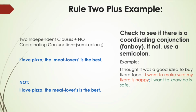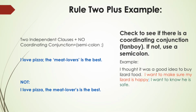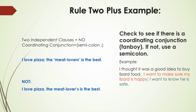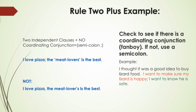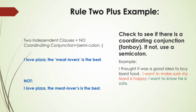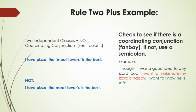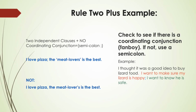So if you look at the top example on the left, in the blue, where it says I love pizza, semicolon, the meat lovers is the best. You could say I love pizza on its own and it makes sense. The meat lovers is the best on its own and it makes sense. So those are two independent clauses, so we need to have that semicolon there since we don't have one of our FANBOYS coordinating conjunctions. So if you look down at the bottom, this is what you do not want to do. You don't want to just put a comma there because then you're going to have a run-on sentence. You'd either have to put a coordinating conjunction after that comma or replace the comma with a semicolon.